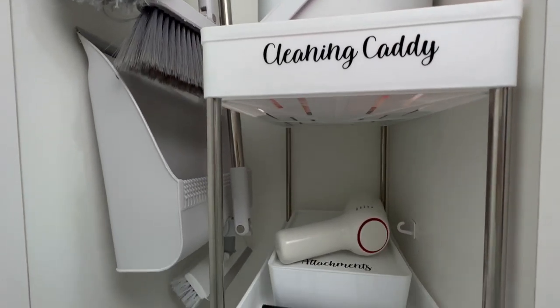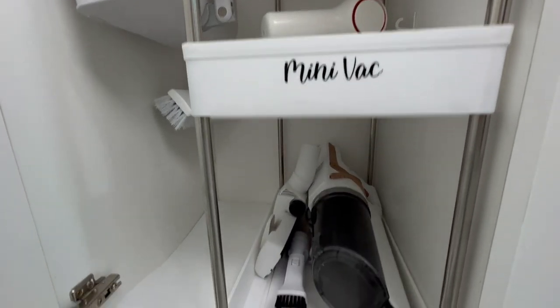And that's it, my loves. My refreshed utility spaces in the back kitchen of my home.